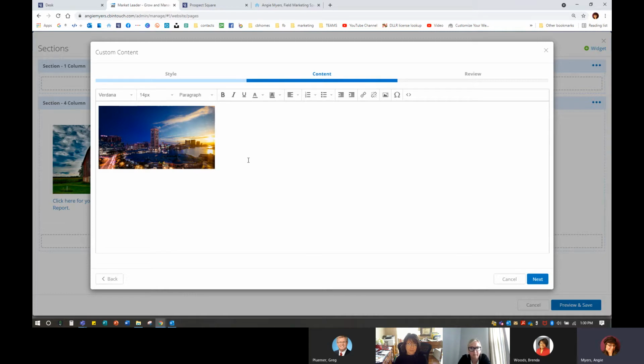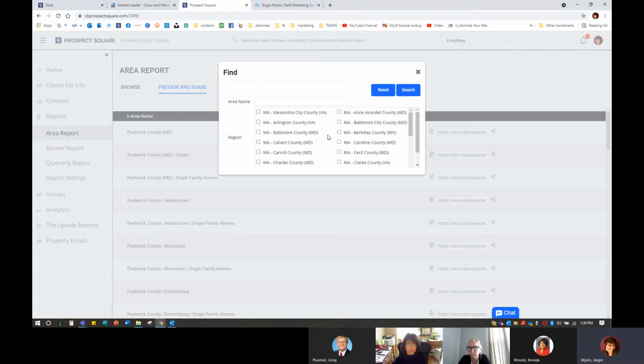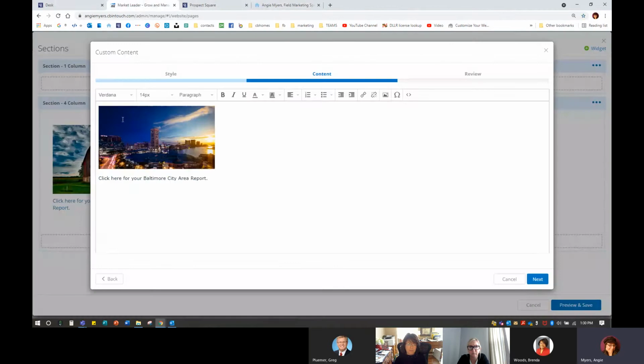So that's okay. It's not going to look the same on the website, but I probably want to make sure that I have a photo that's the same dimensions. But I can go in and I can say, click here for your Baltimore City area report. And then I would just go to Prospect Square, the preview and share. I'm already there. So I can go into that find button, and I can look for Baltimore City. It will say Baltimore City County, so I apologize for that. I want to check that one off and make sure that I've unchecked anything else. And then here I have Baltimore City. So now I have that particular link, and I can copy that link. And I can go back in.